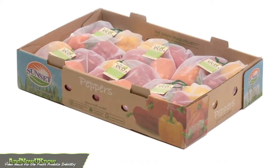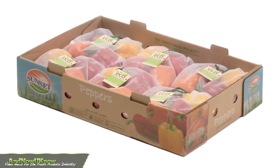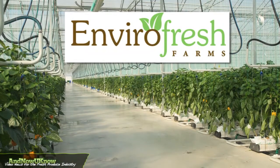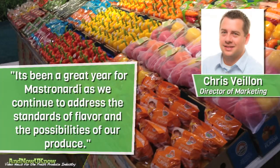The company's eco peppers have also sparked quite a bit of interest. The pepper is grown at its EnviroFresh Farms greenhouse. Chris Veillon, director of marketing, tells AndNowUKnow, it's been a great year for Mastronardi as we continue to address the standards of flavor and the possibilities of our produce.